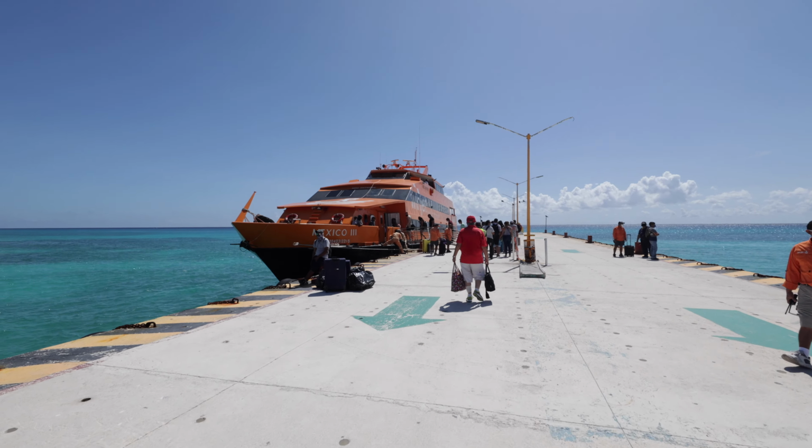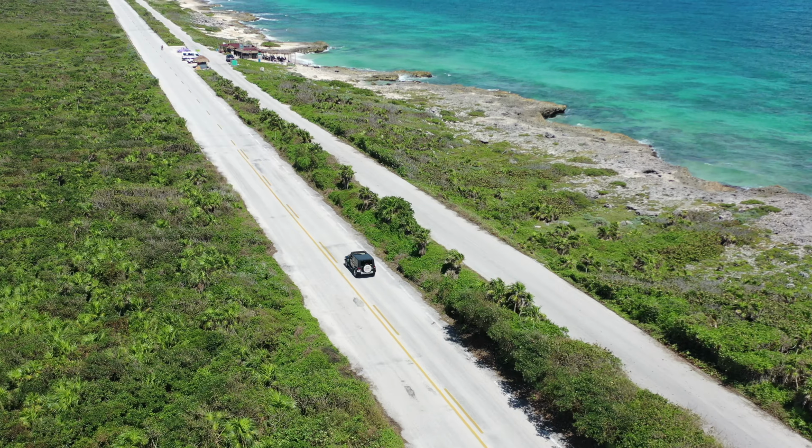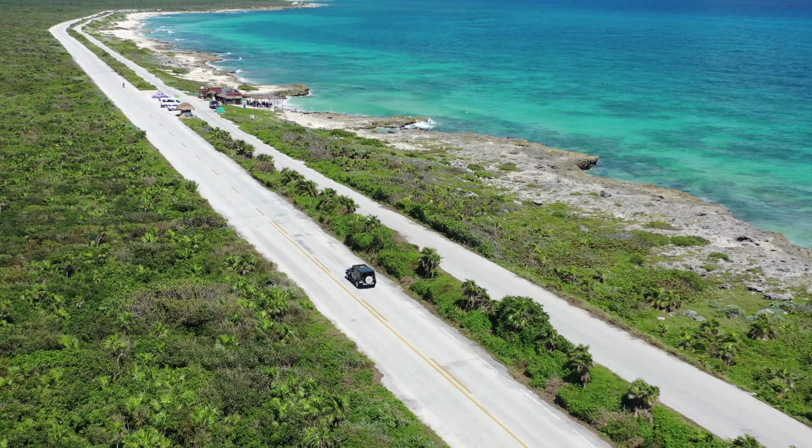Now, when I did take a trip to Cozumel, we had to pay for a ferry ride back and forth. And in addition to that, we rented a Jeep, which cost us about $30 for the day, I believe.